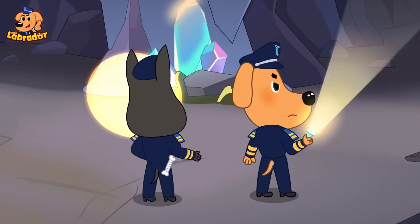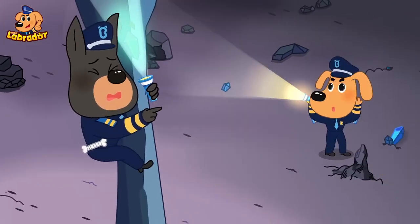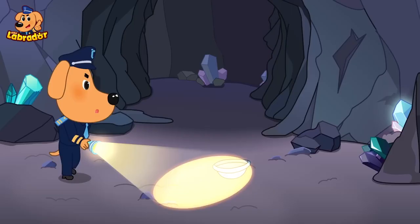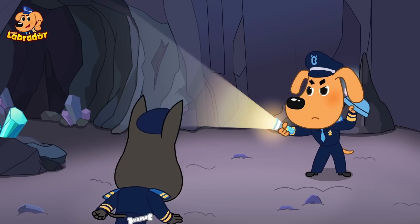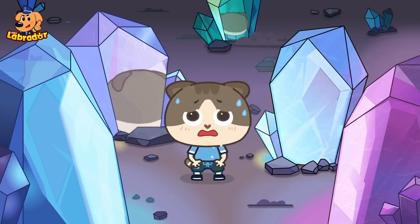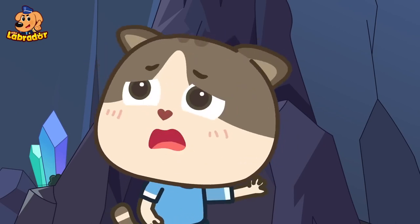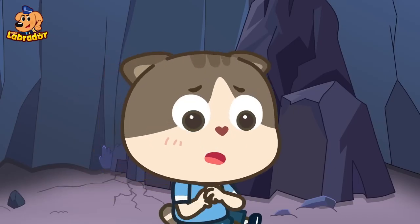The road splits here. Which way should we go? Spider! A spider monster! It's just a spider's shadow. Goodness, got scared by a shadow again. This is Little Cat's hat. He must have gone this way. Let's go. How do I get out? It's so itchy.